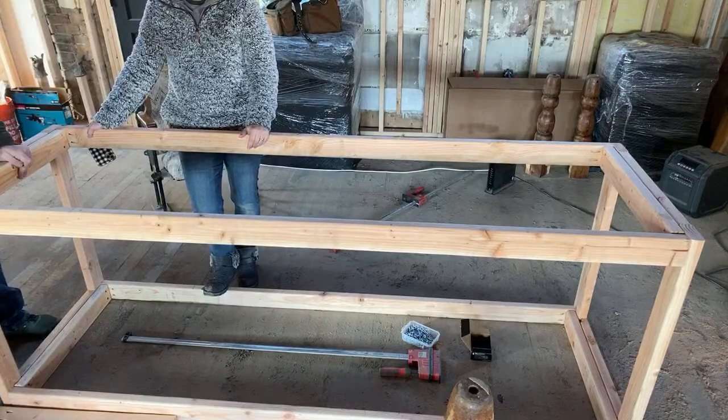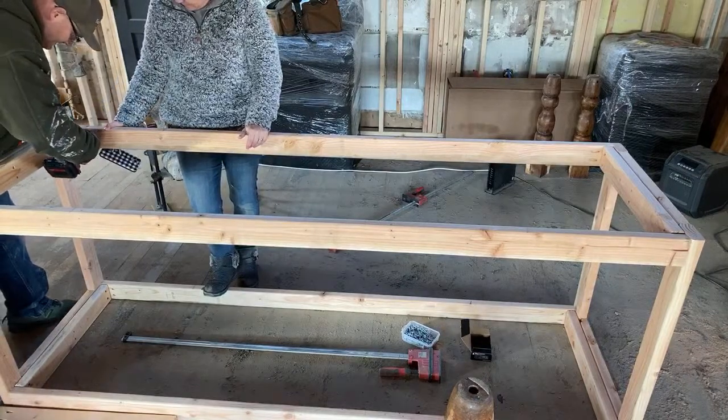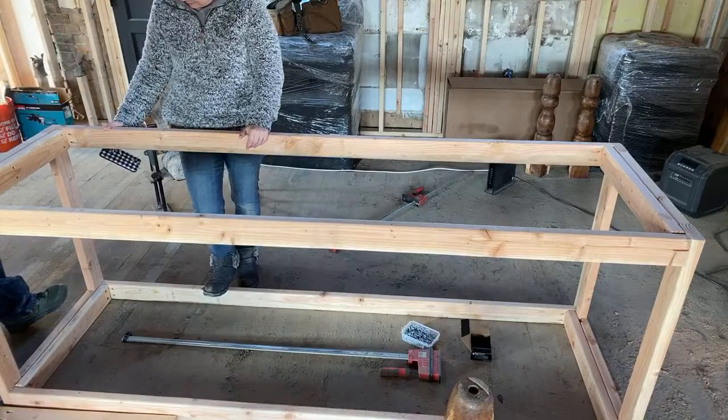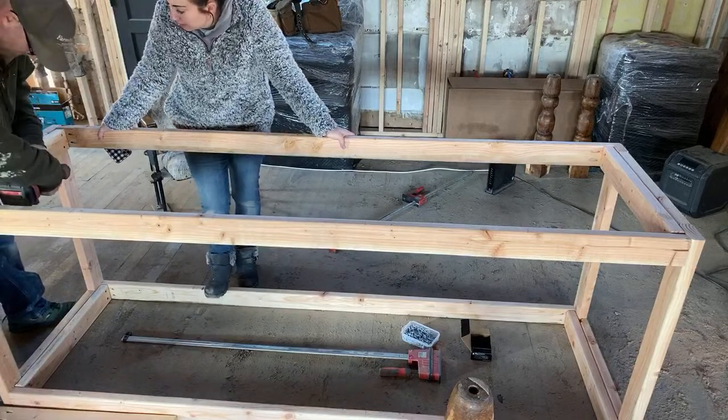All right, so this is really starting to get sturdy. If you had a workbench in mind, you could also do something similar to this, and it would hold up really, really well and be really strong. So this is just like the skeleton of the island, yeah? Yeah.